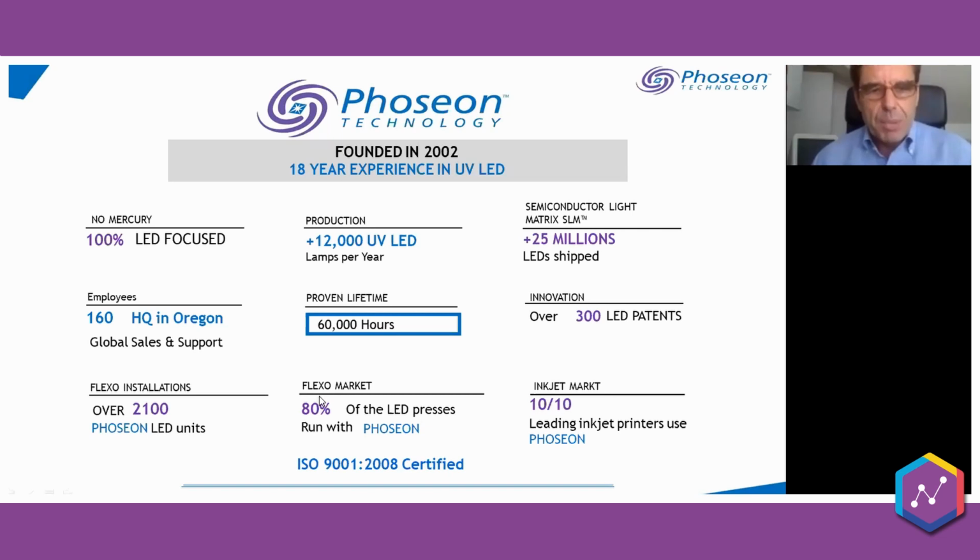Talking about labels and packaging, Flexo is definitely one of the important markets we're focusing on. We started this about 10 years ago, and we have over 2,100 systems installed on Flexo presses in the field, representing about 80% of the market in narrow flexo. The other big market is inkjet, and there we work with the key 10 inkjet printer manufacturers. They all have our technology on board.